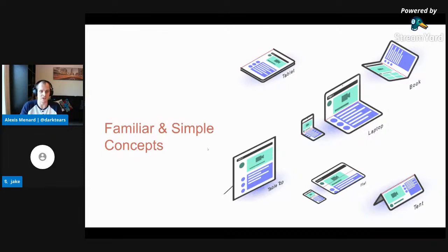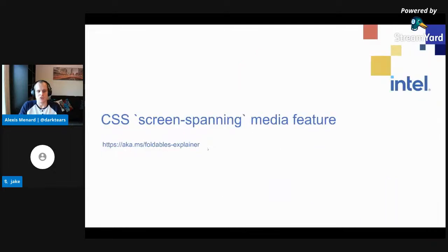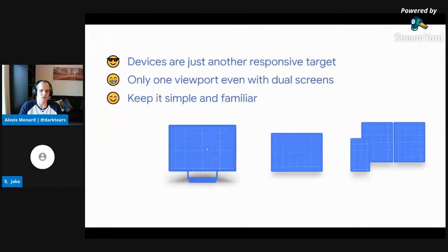It's pretty interesting. And then also, the X1 Fold PC has a little kickstand. So when you fully open it, you can make it sit as a tabletop, and then it becomes your monitor. The keyboard is detachable, so you can use it on the go anywhere. So it's pretty interesting. Let's talk about the CSS screen spanning media feature and cover what those are.